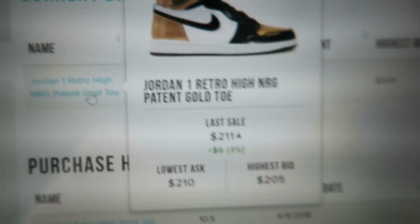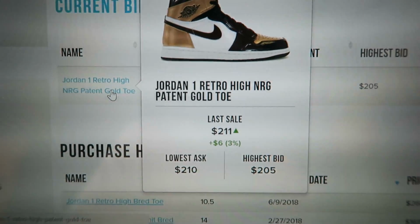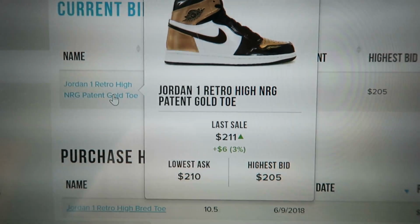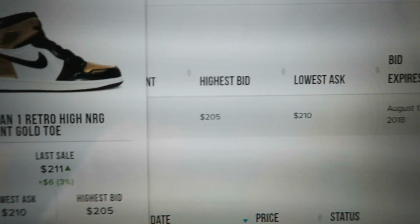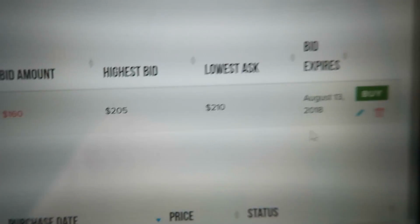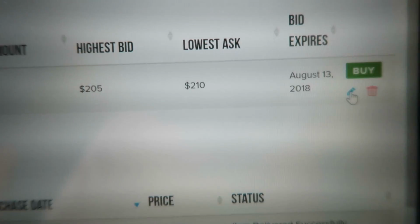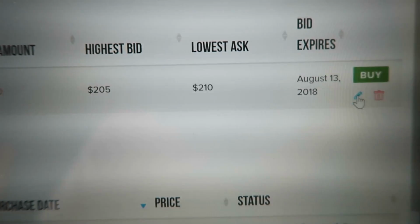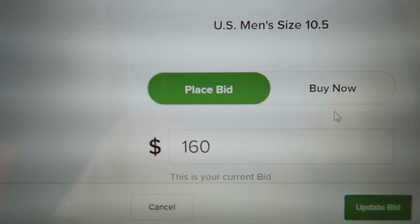Like right now it shows the patent gold toe ones right here. It shows the current ask, the lowest ask. Sorry that my camera is so blurry. I apologize for that. But yeah, at any time, if you want to update your bid, you can just come into this screen and click this edit pencil icon, and you can even increase or decrease your price, depending on if you're getting action or not.